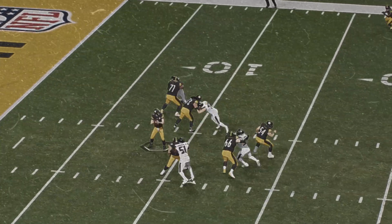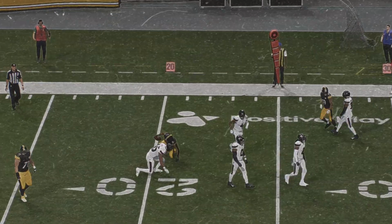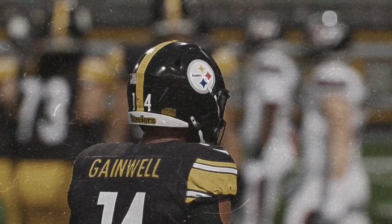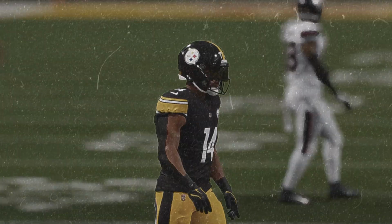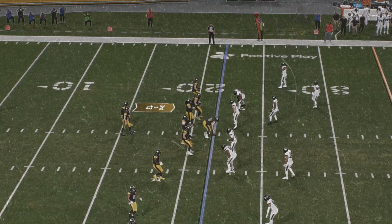Here's Rodgers. Now that'll be dumped off to Gainwell. That's good. The completion there for 7 yards. And that'll make it 30-13. At his size, he's a smaller back. If you get him the football, he can kind of get lost, make someone miss. It's great for him. I like what you said there.